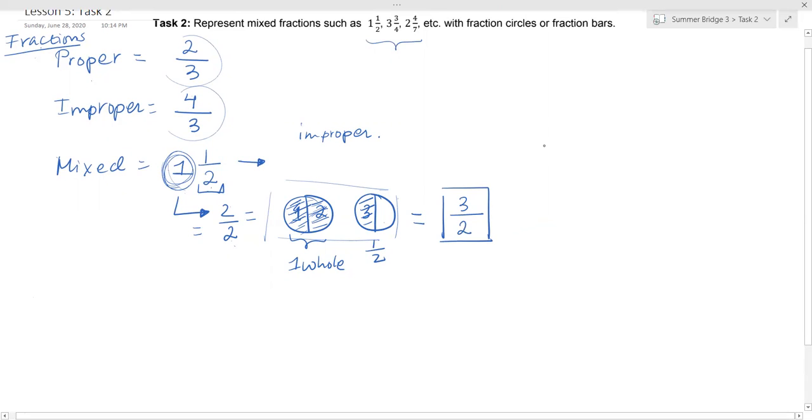There's actually a shortcut also. Who knows the shortcut of doing that instead of having to draw it? Anybody know the shortcut? It's going to be multiplying and adding. So my number here, I'm going to multiply, and then what I get, I'm going to add to this. So 2 times 1. 2 times 1 equals 2. 2 plus 1 is 3. Okay, and then my denominator stays the same because it's always divided into 2.